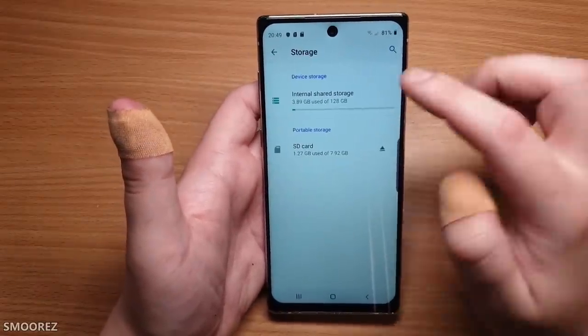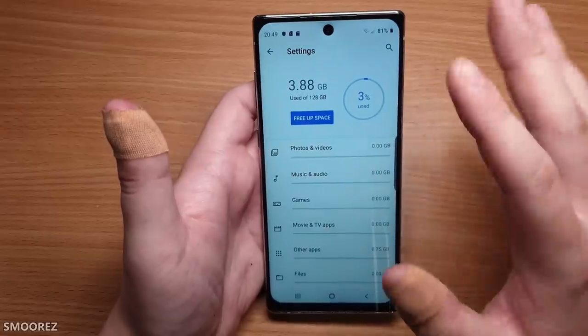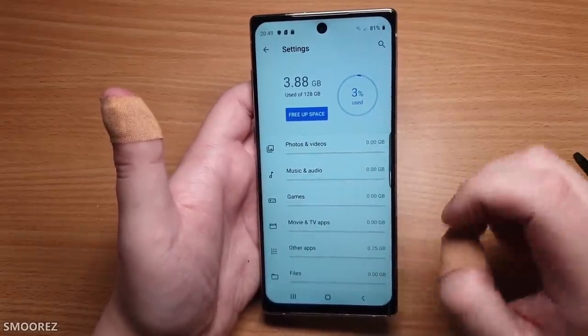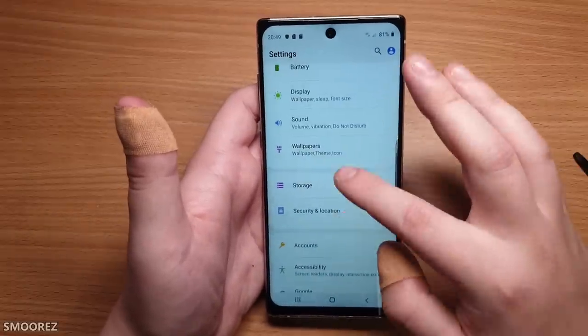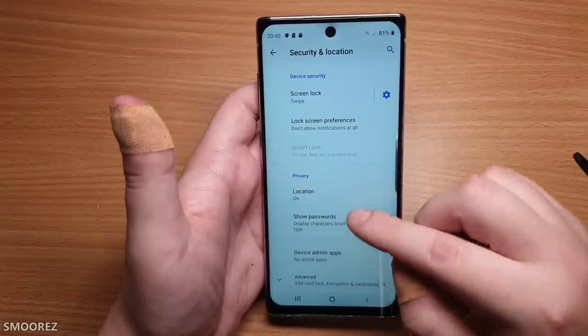Storage, 128 gig, which, yep. All right, I'm going to take a guesstimate here. And I'm going to say it's probably a 16 gig in here. 16 gig of storage. And my SD card's 8 gig, so that's fine. Security and location is all the usual stuff.